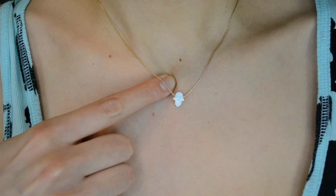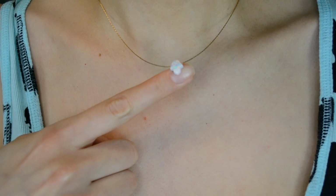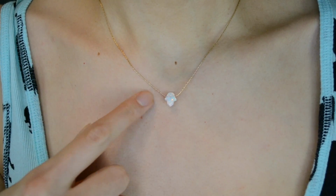Now really quickly, my non-beauty favorites, because you guys are probably a little annoyed that I'm still keeping you in this video. The first one is the necklace that I'm wearing right now. This is a really small opal Fatima's hand. It's kind of similar to the Turkish eye, like the evil eye that I have up there. It's a symbol of protection and strength. And I've been wearing it nonstop.